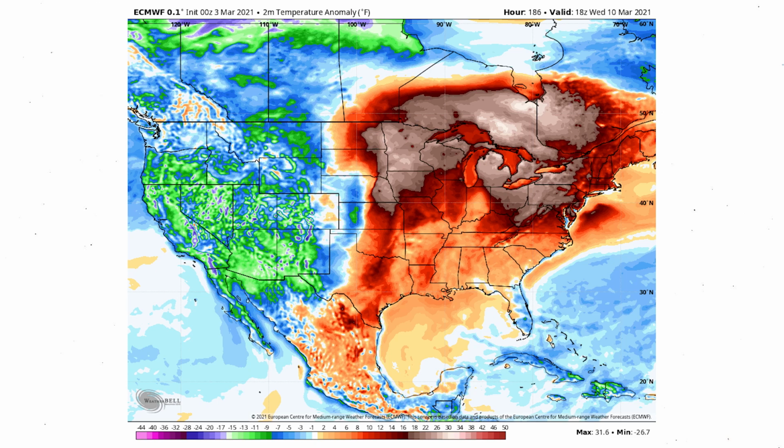Now, what we're going to do is we're going to move on and we're going to take a look at a few more dates. We're going to take a look at it in 5-day increments on our European ensemble model just to make sure we have ensemble support. And then we're going to go ahead and close out the video.